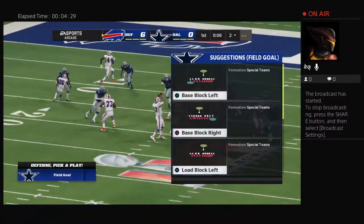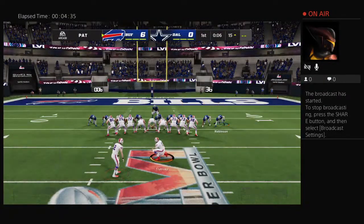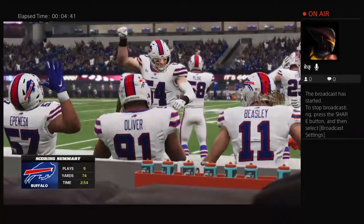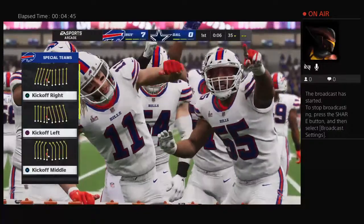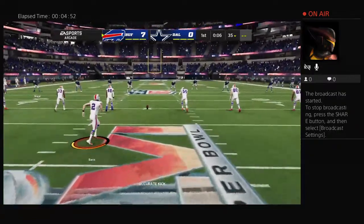And the Bills are on the board first here in this Super Bowl. They got to love that. 9-play drive results in 6 points. That means they're doing the dictating. That means that they've described how the game's going to go. They're playing at their tempo, at their pace. If you're on the other side of the ball, if you're playing defense, defense is not methodical. They've got to go in there and shake things up and create a little havoc.